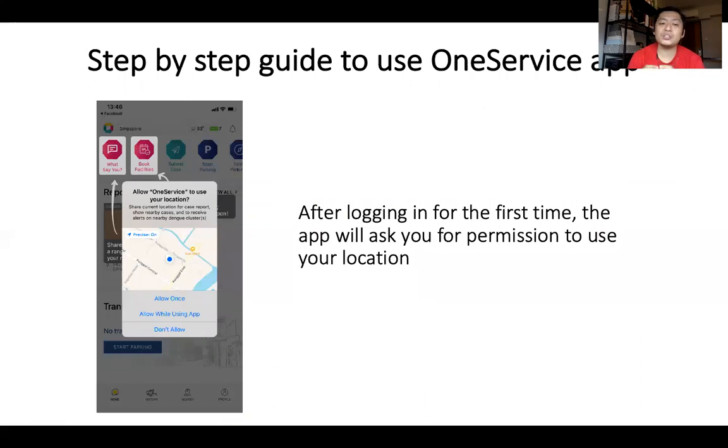The reason why the app asks you to do that is because there are some features where sometimes you want to report a case. And if the app is able to detect your location, then you don't have to go through the hassle of finding your location when you want to report the case. So I would suggest that you allow the app to detect your location while using the app.